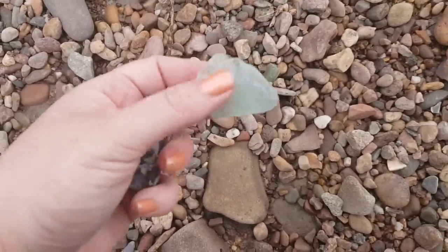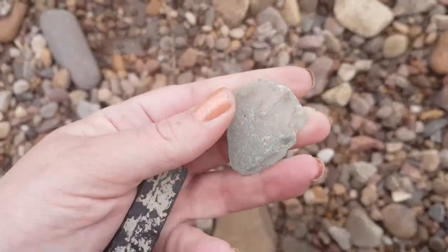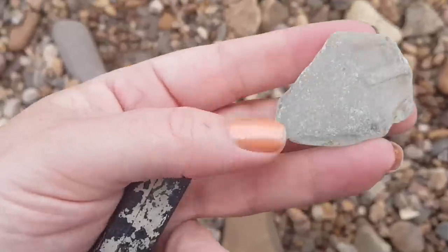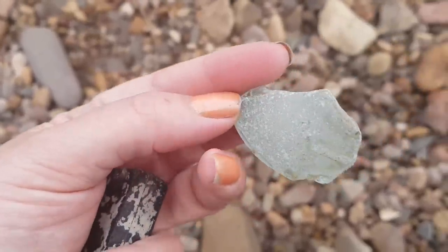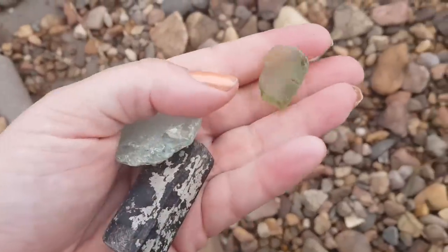Okay, so I'm just having a little look around and I'm looking for bits of sea glass because I don't usually get the opportunity to find it, and I really love it. So here's a nice piece, look, great colour, a little bit of a pattern left on it. And there's another piece just behind as well, look. A nice bit of green.